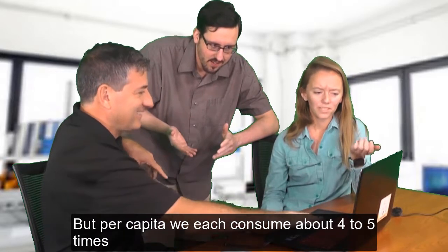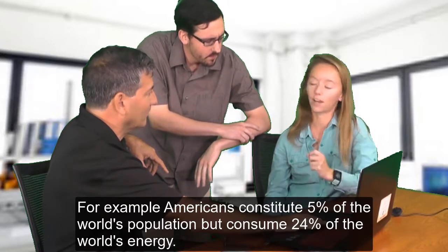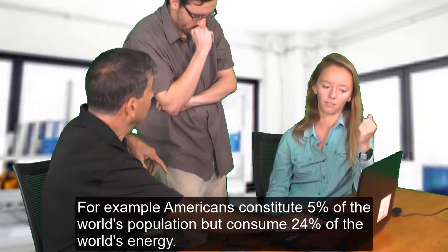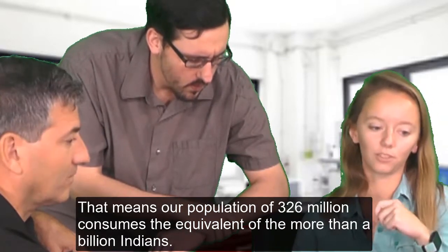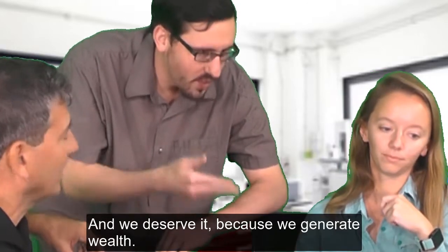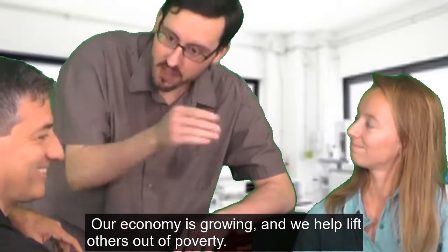But per capita, we each consume about 4 to 5 times what people in other countries consume. For example, Americans constitute 5% of the world's population, but they consume 24% of the world's energy. That means our population of 326 million consumes the equivalent of more than a billion Indians. And we deserve it, because we generate wealth. Our economy is growing, and we help lift others out of poverty.